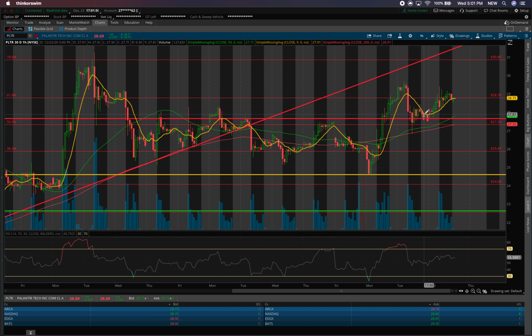Now, we were aided a bit today by the new contract that was signed, but ultimately we ended up trading the entire day above $27.70 per share and consolidating right around this $28.78 per share level, which is the 61.8% retracement level on the Fibonacci sequence that we've drawn.